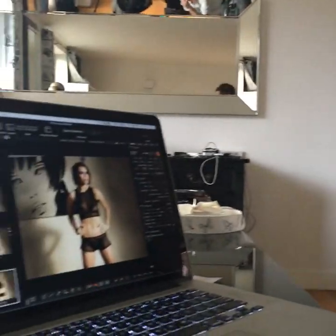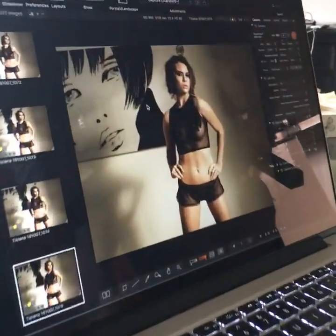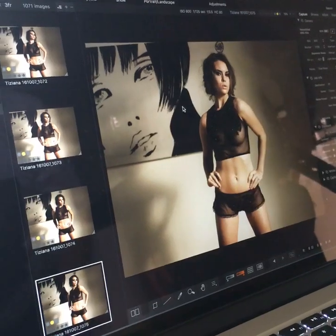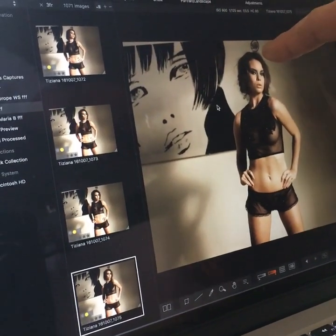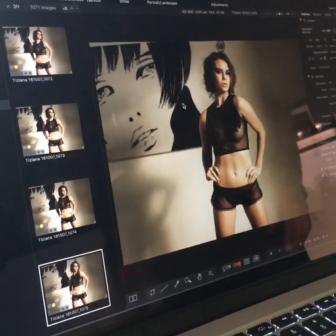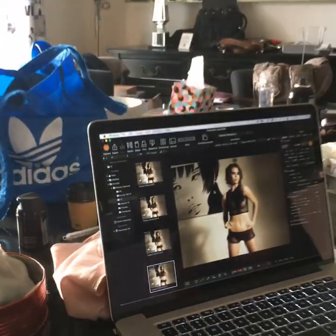I'm just going to check. What are you checking? The sun's going everywhere, so I just want to check my exposure. That's pretty. I'm loving the shadow. I want to pick up a little bit stronger of the shadow. I'm going to drop down. I want that logo behind her head. It's very nice.